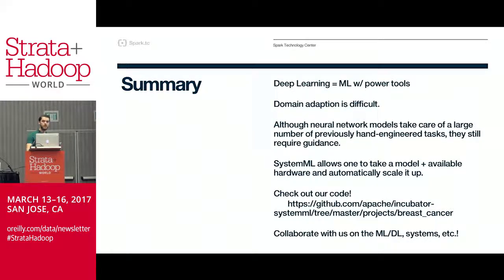SystemML allows us to scale up these kinds of jobs, right? So we started with Keras, which let us think about the machine learning. And once we were ready, we were able to use SystemML to scale that up to the available hardware that we had, which was nice.